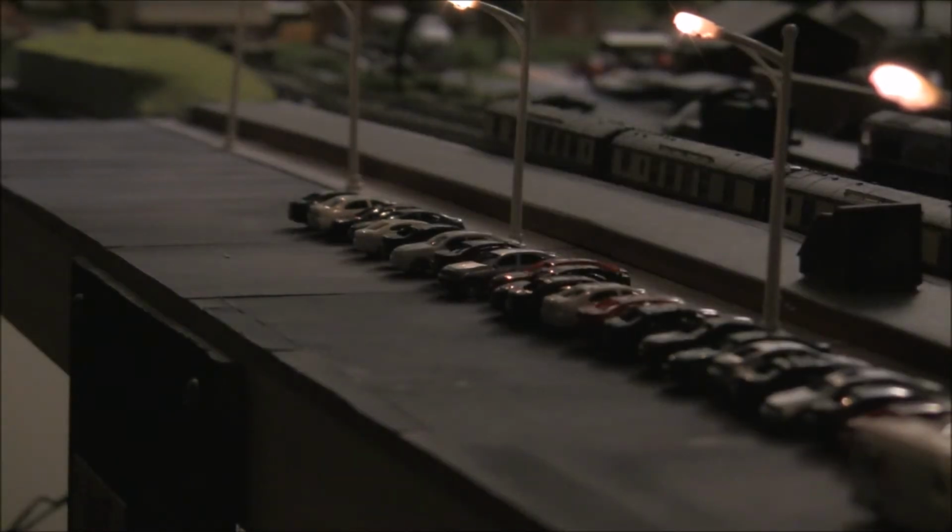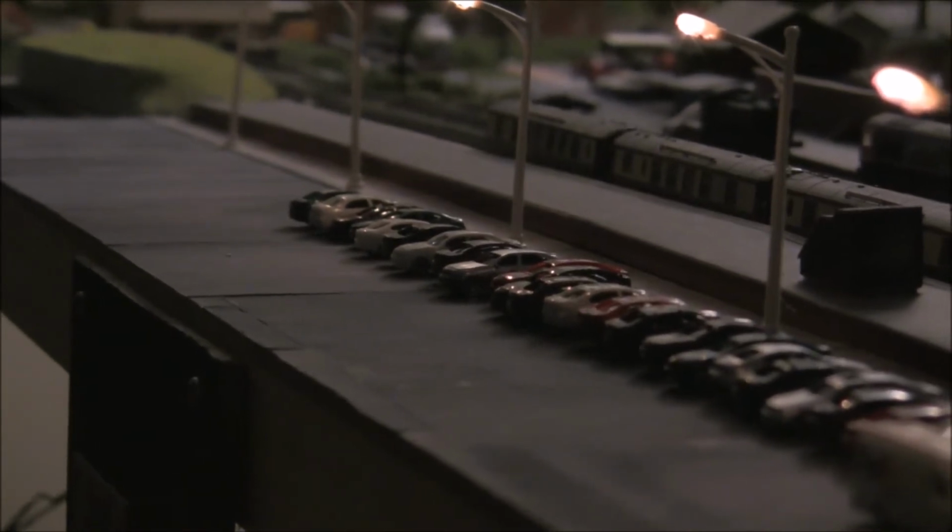Let me put us into daylight and we can have a look at what's been going on. Starting with the station itself, I started to install fencing. Down here we've got some Atlas fencing. I can't remember what type of fencing it's called, but it's essentially mimicking a wrought iron fence of some sort.